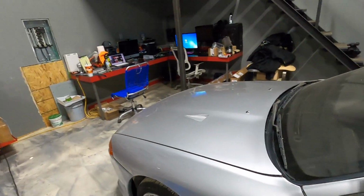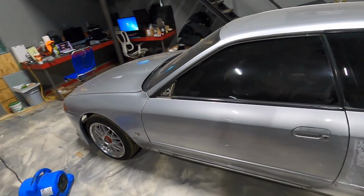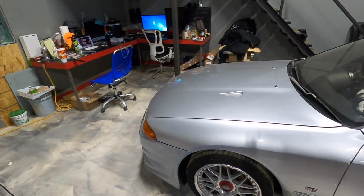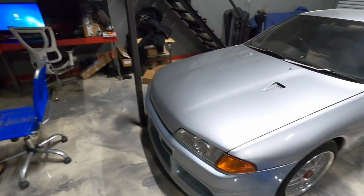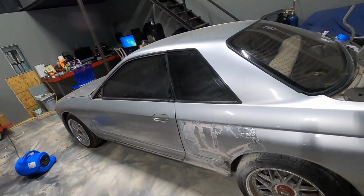There's also this carbon fiber hood that I want to buy. This is a carbon fiber trunk I want to buy, but man, all this stuff is so expensive. So we'll kind of see. We'll take it one step at a time. I'll probably just rock with what I got for now. Maybe just rock this front bumper. But yeah, I figured I'd let you guys know what the new plan for this thing is.